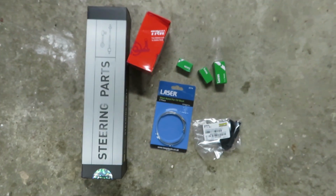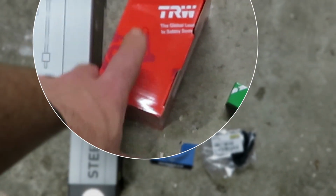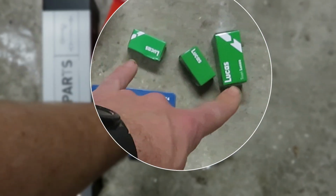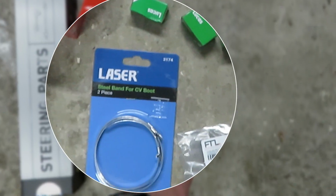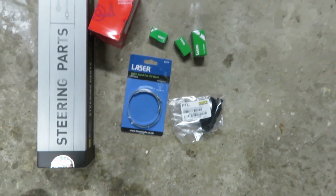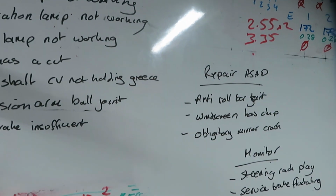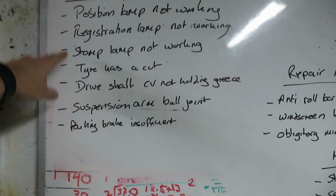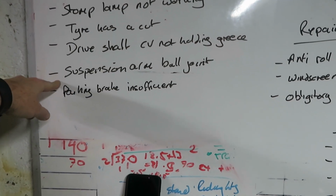There we go. There are the parts that we got. So we got an anti-roll bar link here. We've got a new ball joint here. A couple of bulbs, a bulb holder, and some straps for the CV boot. So fingers crossed, if we're right, that's going to get us through all of those, all 3 of those, this one and this one.